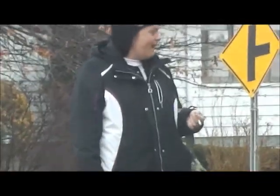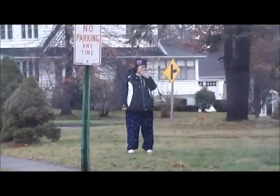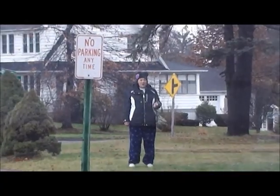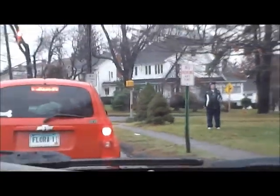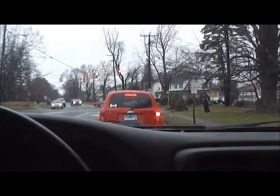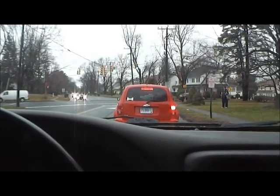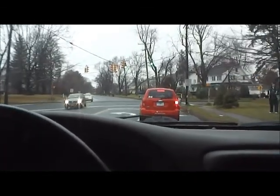Smoke a cigarette, stay on somebody's front lawn in your PJs. Right. Put on some clothes. Got a brake light up, buddy. My lights work. I check them.